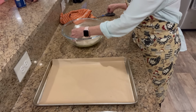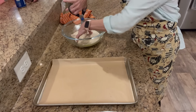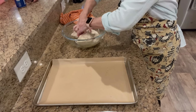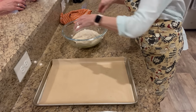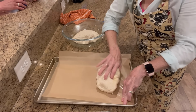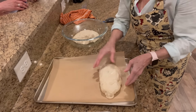In the meantime, it's been about an hour and a half now, and my dough has risen very nicely. So what I'm doing here is I'm just cutting it into 2 pieces with a pair of kitchen shears. And as I said, this recipe makes 2 loaves of bread. So once I've cut it into 2, I'm just going to loosely form the dough into 2 oval shaped loaves. And I do it right on a parchment covered baking sheet.